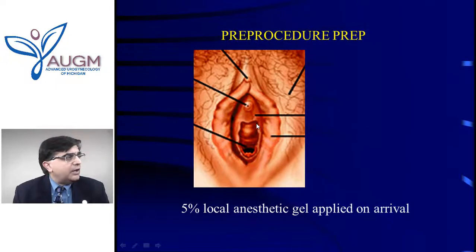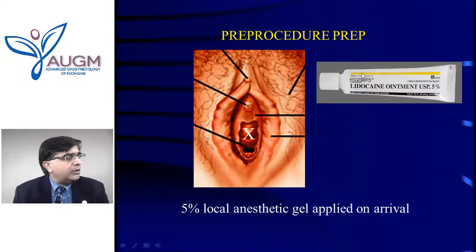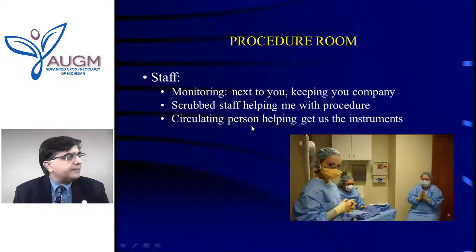So what about that gel? So this is, again, remember the vaginal opening right here. This is the urethra where the urine comes out. This is the front wall of the vagina. This is where I'll be making the incision. So I apply the gel here using this 5% lidocaine gel, which is applied right in the front.